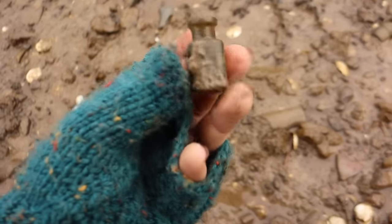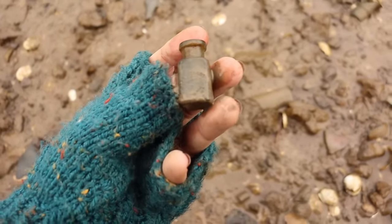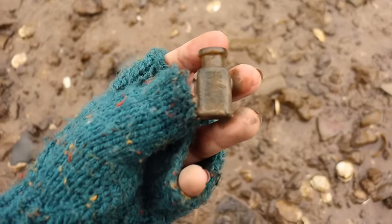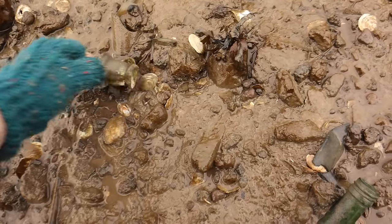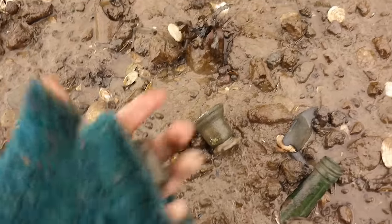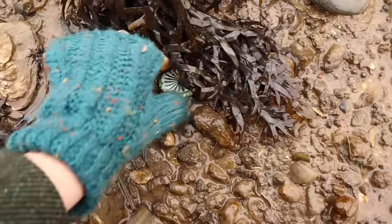What on earth? That's another tiny, tiny bottle. Oh my goodness. Like some of the tiniest bottles you've ever found. Oh my word. And then... What are you? Oh, a candlestick. Okay. Tiny, tiny, tiny bottle. Look at that.